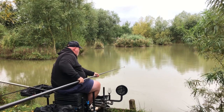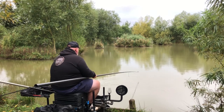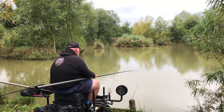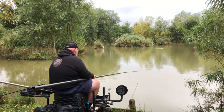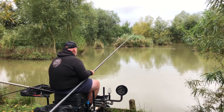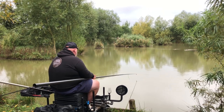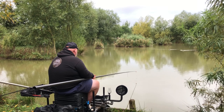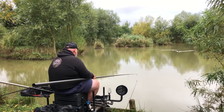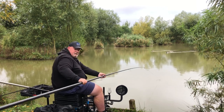You see, I've got that grey hydro set slack so that we can catch these hard without bumping them off, basically. You see, I've got a bit of slack hydro hanging out the back of my kit. Oh, that was a nice bite straight away. That's what we're looking for. Once they're on it, should be immediate. Like that. Beautiful bite.